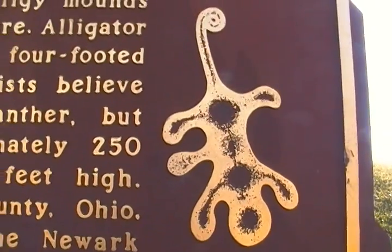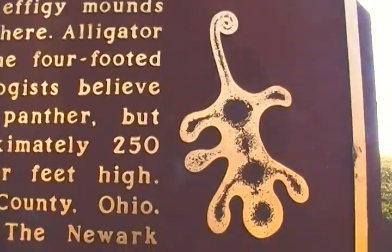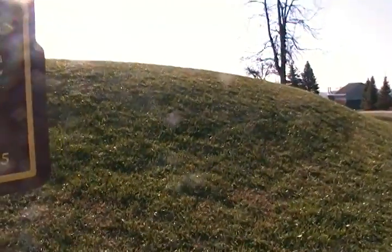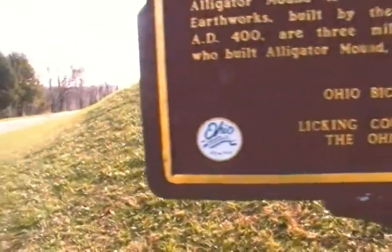That's it there. And then here, this isn't the mound, this is the ridge, the bluff it goes up on. They always built these on some kind of a really high bluff like this. Of course, this may have been graded, I'm not sure, for the effigy mound itself.